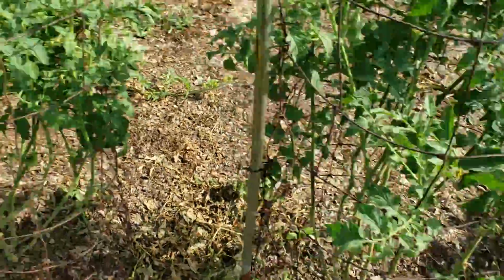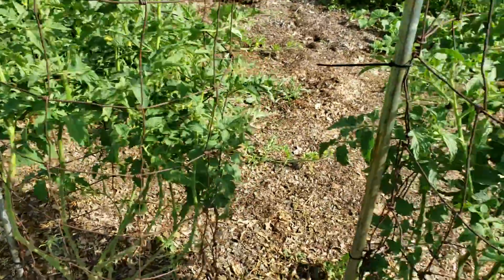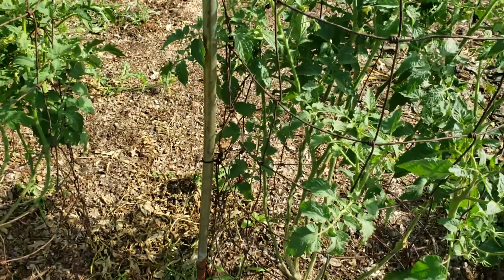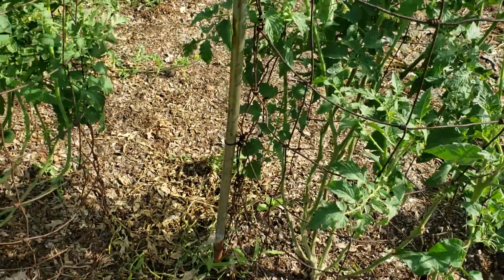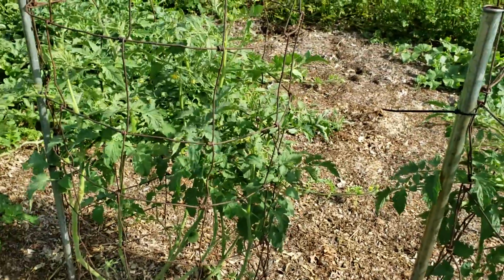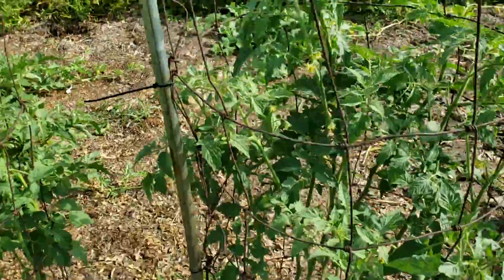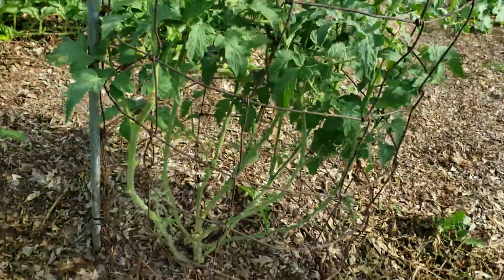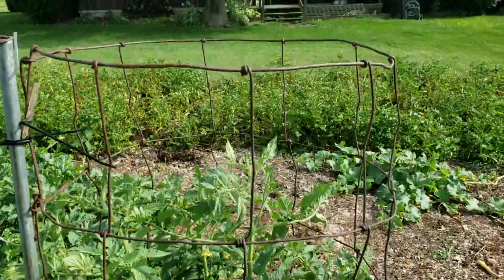I've got two other tomato plants here that just simply wouldn't fit in that U-shaped box. By the way, the U-shaped box has 14 watermelons, 14 tomato plants in it. And I had these two left over, and I put them in the big garden. Pruned them up once again, just like I always do.